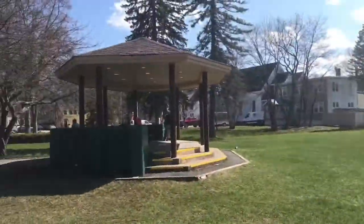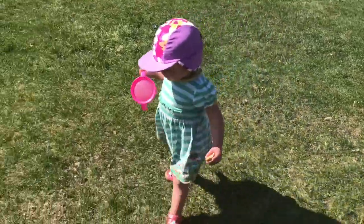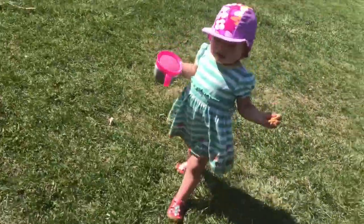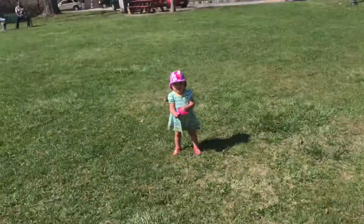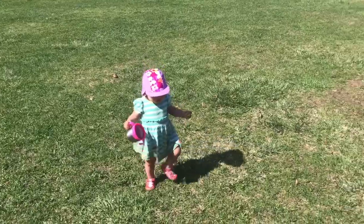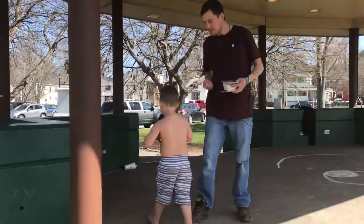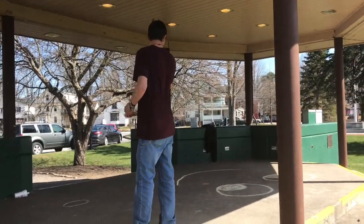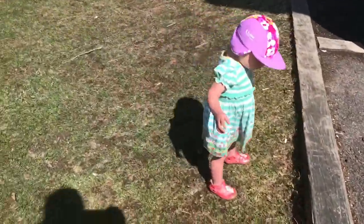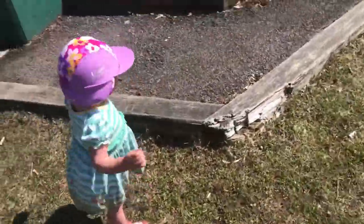Are you trying to walk to Daddy and Xander in the gazebo? Carmi! What's going on? Oh, the yogurt raisins. Yum! I got 14! You have 14 raisins? Oh my goodness! That is so many! Wow! Oh, she just ditched her, you ditched your snack bin.